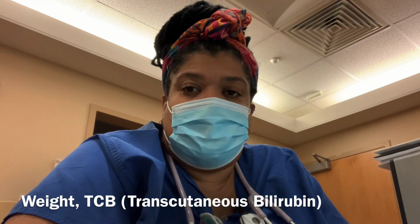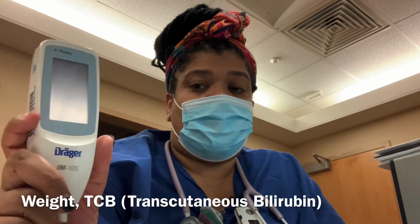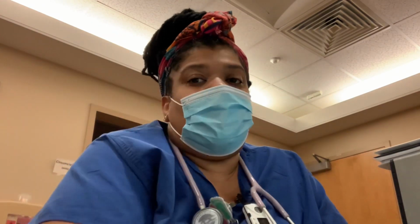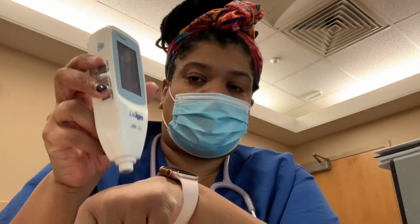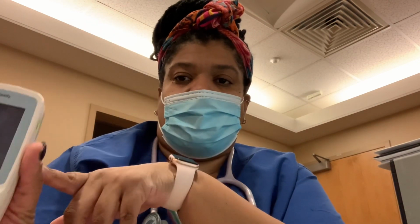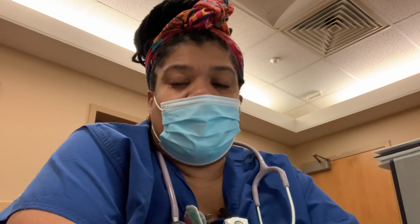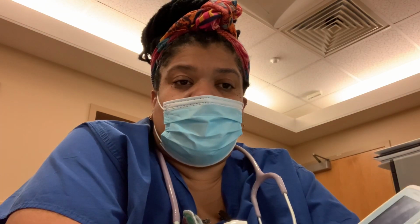The first night after delivery, we do a TC Billy, or transcutaneous bilirubin test. And that is basically we are doing a skin test. So once you activate this monitor, you tap it 5 times on the baby's chest, and it's going to give you a number, which would indicate the level of bilirubin that is circulating in the baby's body. If this number is elevated, we send off blood work to the lab. So that's night 1. They get a weight and a transcutaneous bilirubin test.